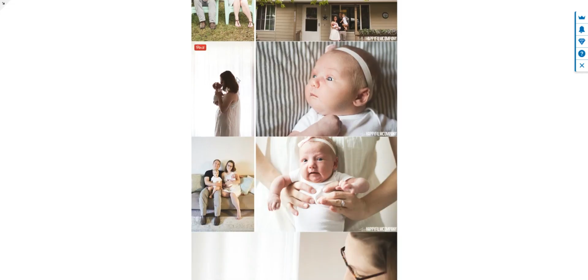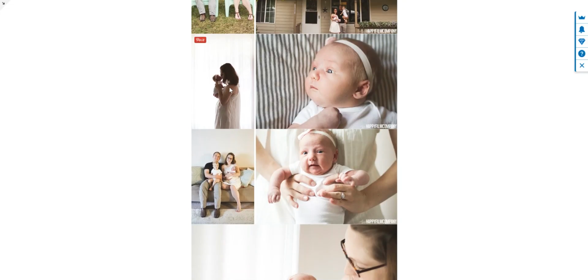Another place where we take pictures is by the window. We love using the window for the natural light that pours in, but also for these silhouettes. They're a little bit more dramatic and artistic.